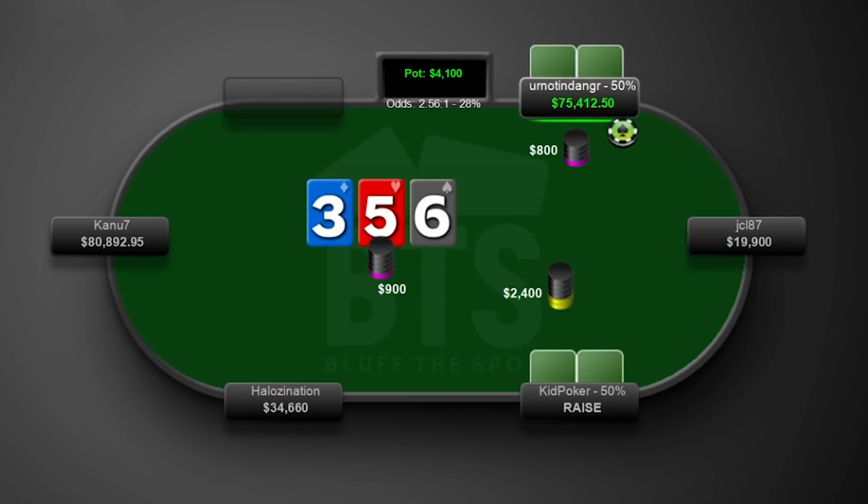But KidPoker says, fuck you, I'm not in danger. You're the one who's in danger. And you're not in danger says, well, fuck you, now you're in danger. So let's go back a little bit. You're not in danger makes the 800 here into a $900 pot. I would have preferred a slightly smaller bet size here, but I get what he's doing.